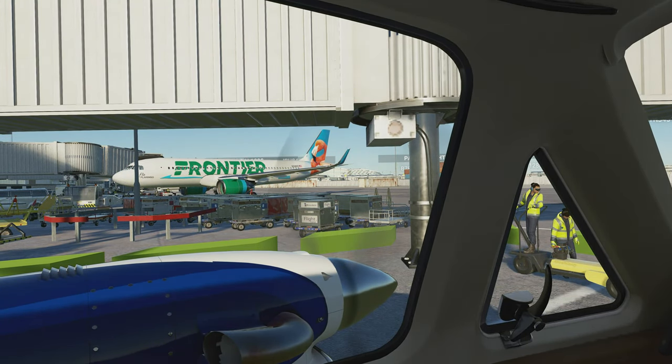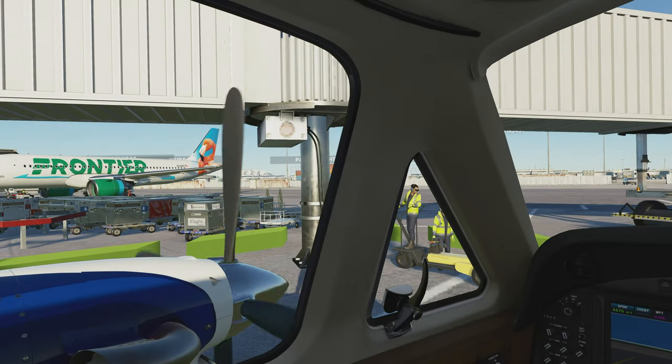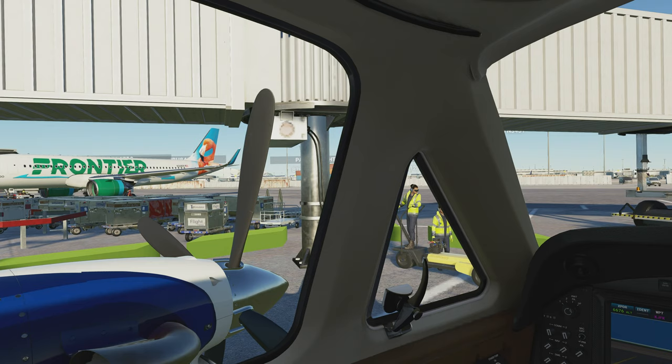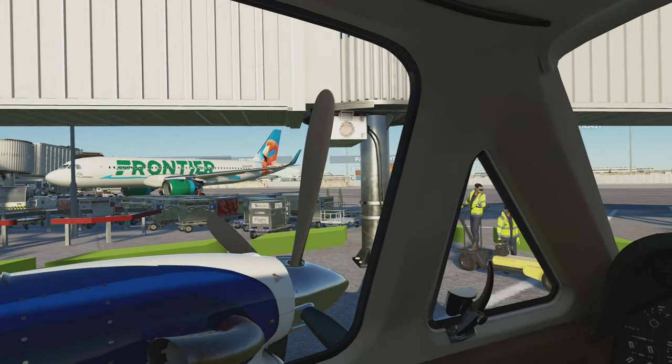Frontier, interesting. It would be nice to see more real airline liveries in the game. That's very cool.